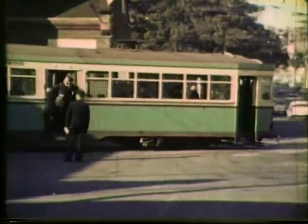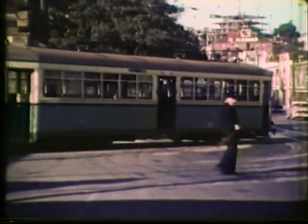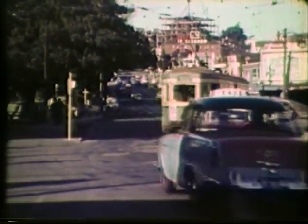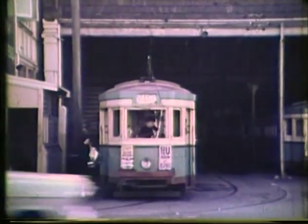These trams are R1 class corridor trams. They were a refinement of the earlier R class design, which had two centre doors on each side.